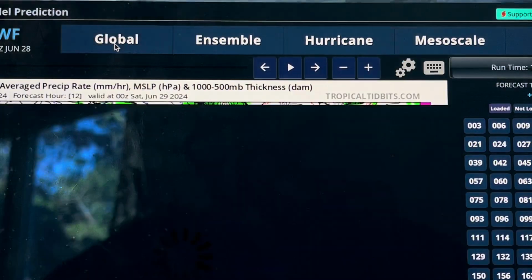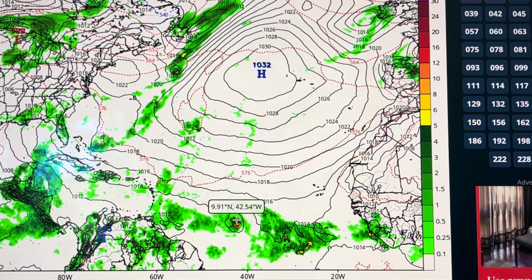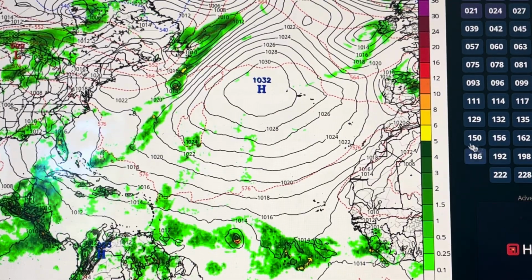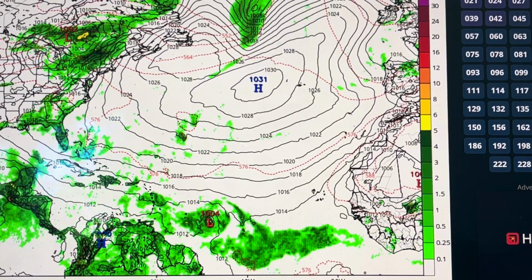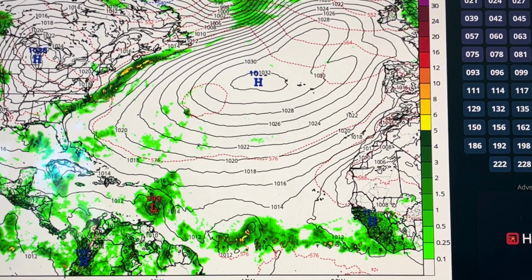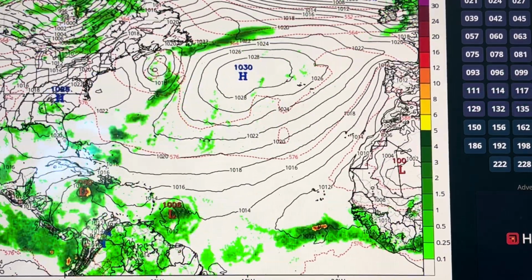Now let's take a look at the European model. And the European model, once again, here is Tropical Depression 2 here, and this area of disorganized shower and thunderstorm activity is that new area of interest the National Hurricane Center has just recently marked today. Move this forward in time, and you can see the European model has Tropical Depression 2 strengthening, but not getting nearly as strong, but still tracking.